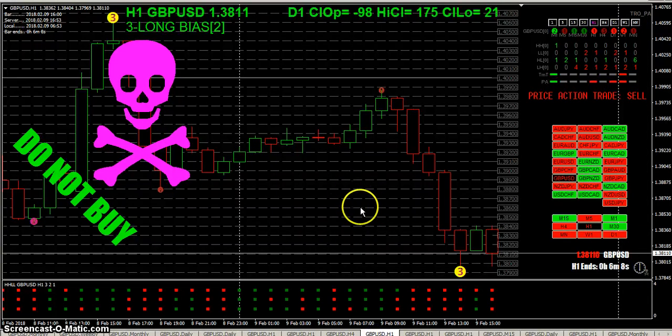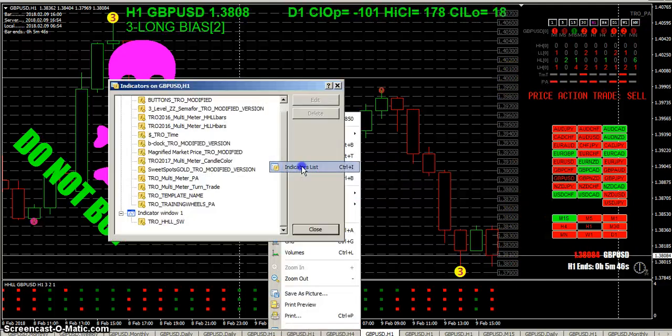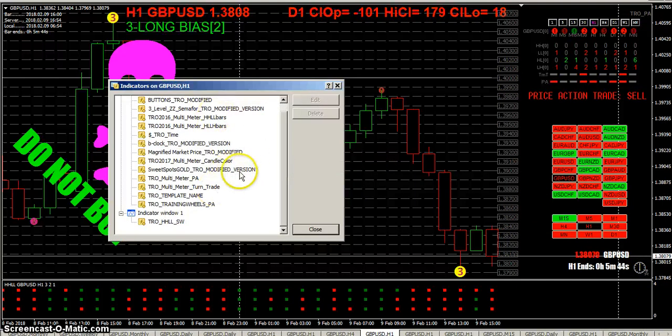Price action trade, once again, simple, repetitive. 1, 2, 3, 4, 5. You definitely looked for that buzzard reversal. You can see price here, green at the line, red at the line. These lines are every 10 pips. Oh, I didn't do it again. The sweet spot gold indicator there.